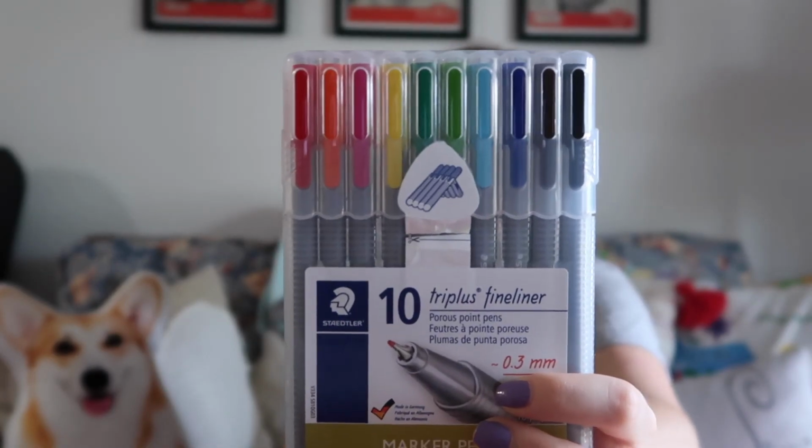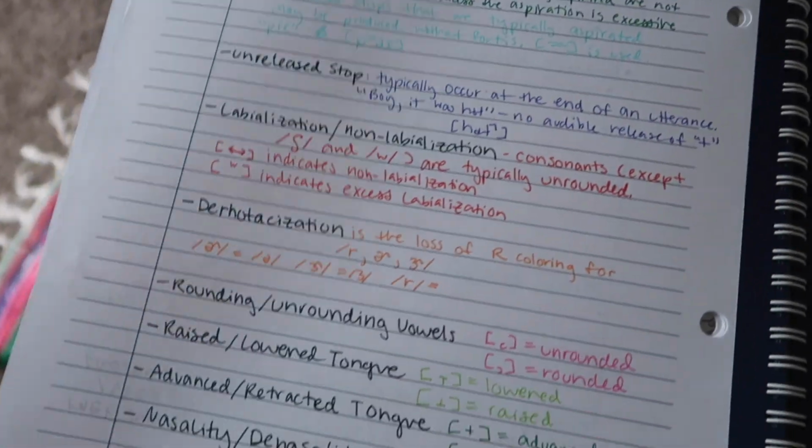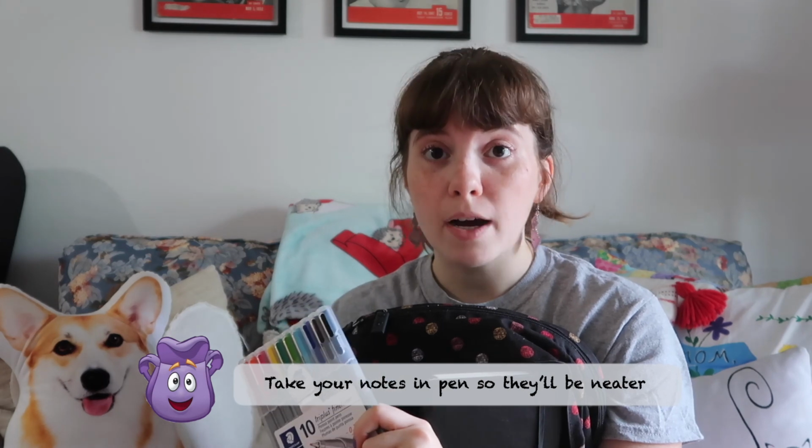Okay, so the last thing that I have in my main pocket right now is my bullet journal and my favorite pens from Target. And I have gone through like 5 or 6 packs of these. I love rainbow pens. I take my notes for my classes in rainbow. It helps me study so much.